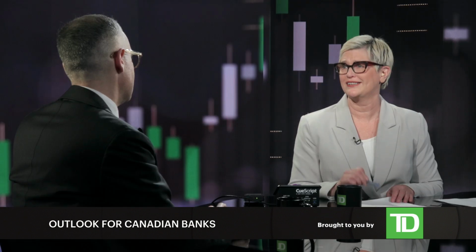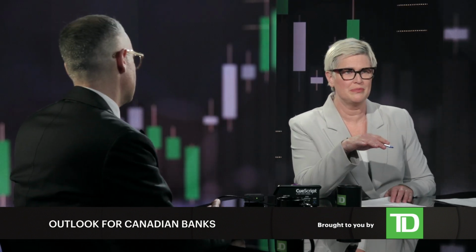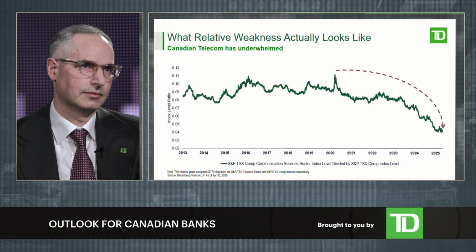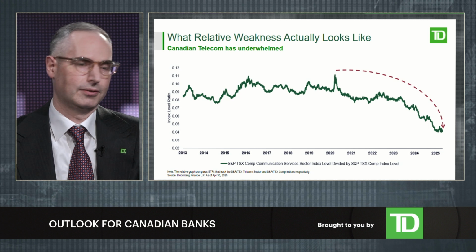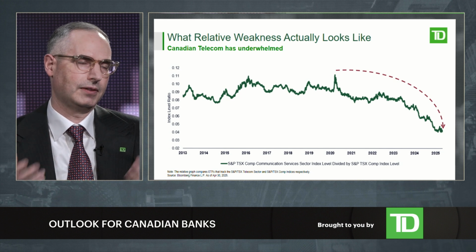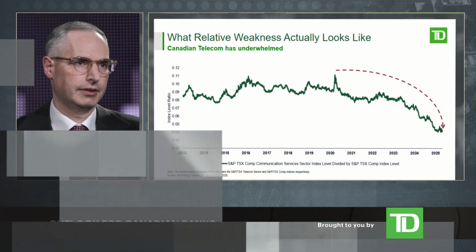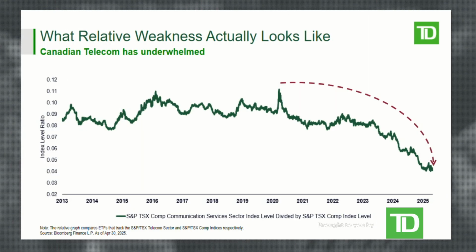Okay. Now, you've also brought a chart of what looks like when a sector does not have relative strength. And let's bring up this chart, and this is looking at the title of your chart, what relative weakness actually looks like. Right. So if people are looking at our bank chart and they're saying, well, if that's not relative weakness, then what is? So this is an example of the communications sector in Canada. It's effectively the major telco companies. And what people can see is that it's lost relative strength to the Toronto Composite Index since at the very least 2020. It's just been rolling down a hill.